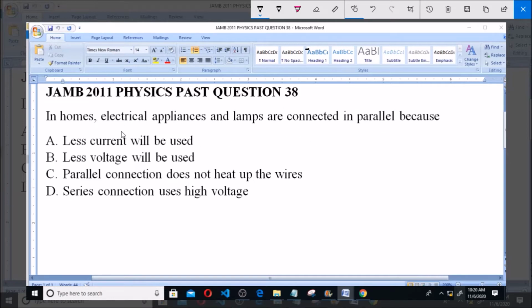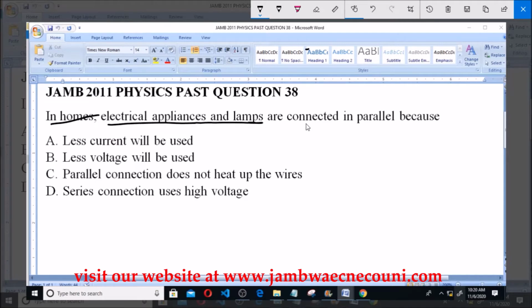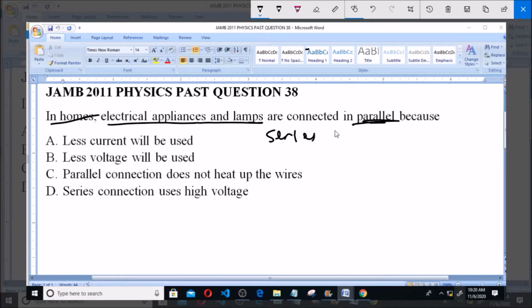So I asked for the reason why in homes, electrical appliances and lamps are usually connected in a parallel connection system. Now the major reason for this is because if they are connected in series, series connection uses high voltage. This is actually the reason why the appliances are connected in parallel.